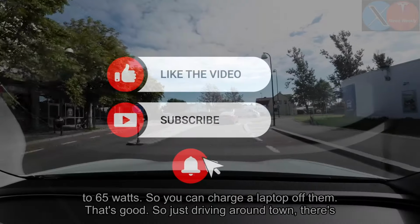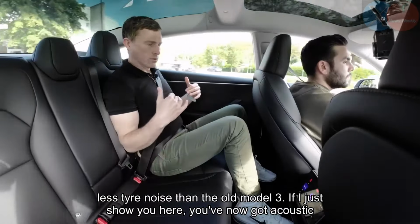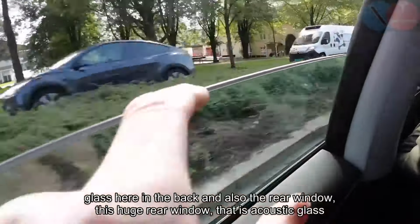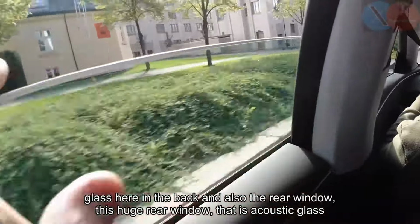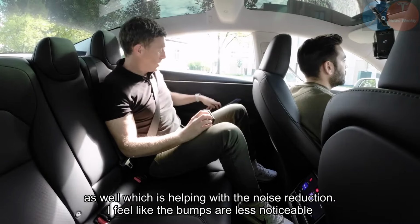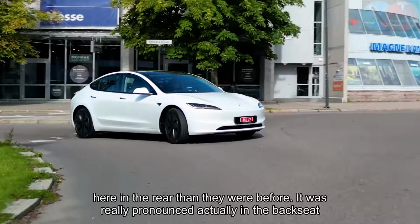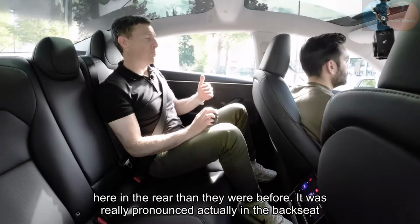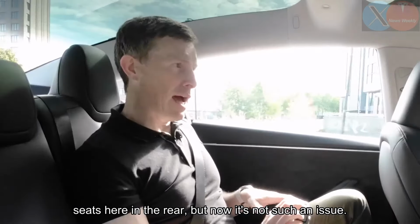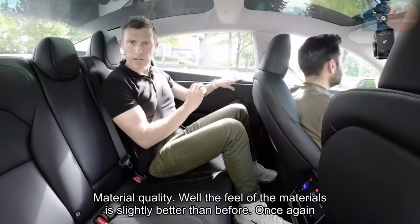That's good. So just driving around town, there's less tyre noise I think here in the back than there was in the old Model 3. If I just show you here, you've now got acoustic glass here in the back, and also the rear window, this huge rear window, that is acoustic glass as well, which is helping with the noise reduction. I feel like the bumps are less noticeable here in the rear than they were before. It was really pronounced actually in the back seat compared to the front seat in the old Model 3. You did feel like you were in the cheap seats here in the rear, but now it's not such an issue.